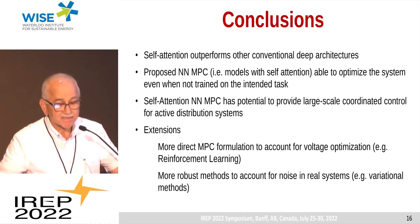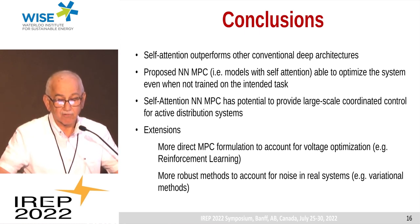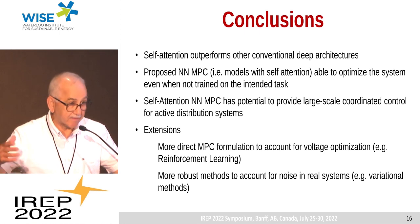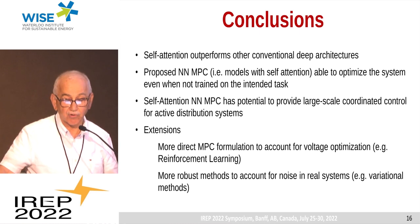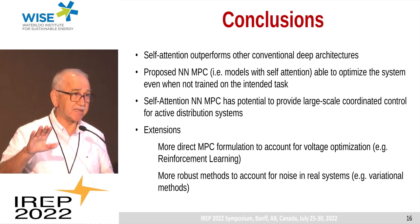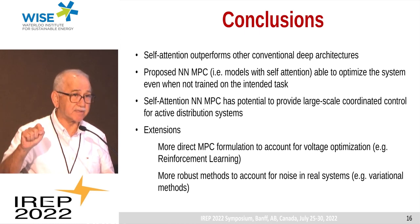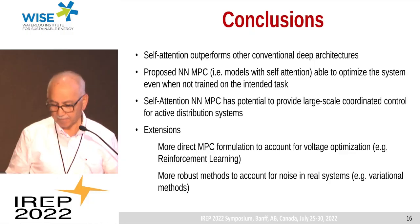And we're looking now at extensions to have a more direct MPC formulation to account for voltage optimization and also other metrics of the system, through reinforcement learning. And more robust methods to account for noise in real systems, variational methods, and of course the dynamic state estimation for distribution systems will play a very big role in that. Thank you.